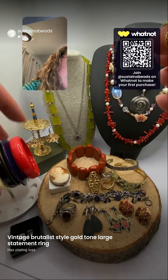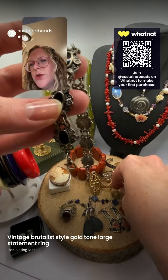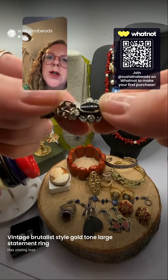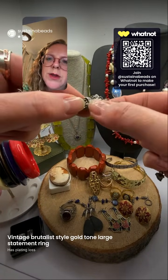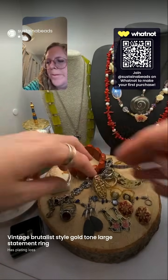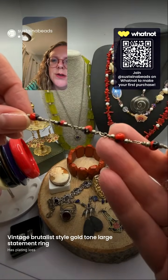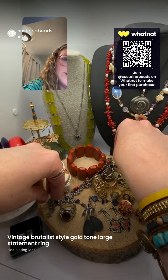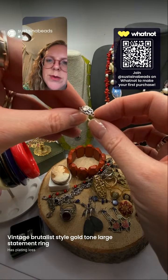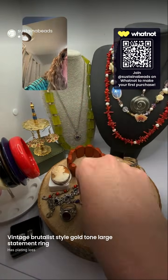That one is not a marcasite. It's actually a costume piece, so it's a modern costume piece made to look like a vintage one. So it's just a white metal with, I think, black enamel in there. This one was £1 start price. Just little African seeds. Then we had the sterling silver and mother of pearl shell ring. That was a £5 start price.